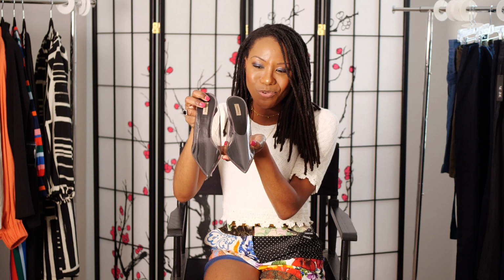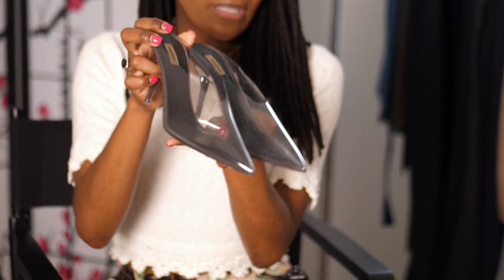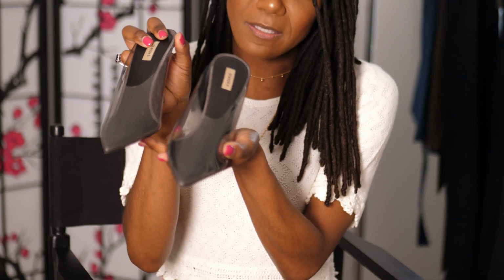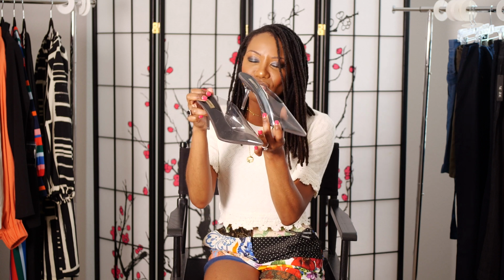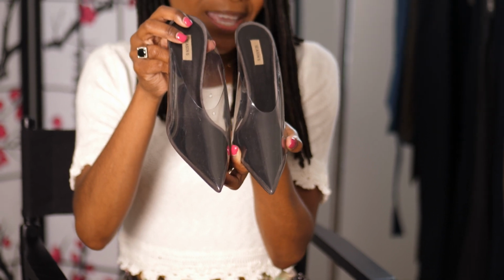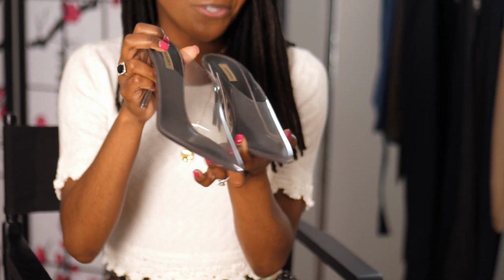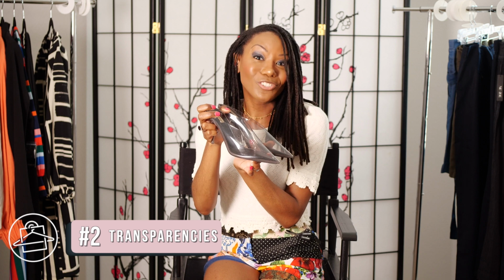So here is a really cool pair of heeled mules, and this is from season 6 by Yeezy. Here we've got just an acrylic mule, transparent, with a little bit of cutout on the side so that your feet can breathe. It's practical, with a really nice, pretty heel. Nothing too high. Your foot just slides right in. So make sure you have a great pedicure going on when you wear these shoes. This is a really cool way to incorporate transparency into your wardrobe, and it's something a little bit different and funky. So I'm really liking this shoe for this transparency trend of spring summer 2021.